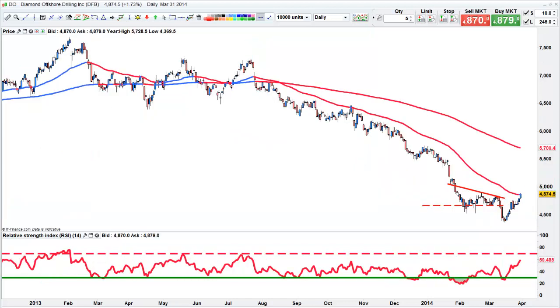Diamond offshore. Rolled over and picked up. Nice move off the lows. So Mike, when you see a load of correlated charts like this basing, does that mean you can go back to the driving force and look at oil and suggest that that's also heading up as well? Well, I'll just look at a few more of these, and then we'll do a review of oil. Perhaps we should have done that first, really, if we're looking at a sector like this. I would keep an eye out on that, because if that retests that trend line.